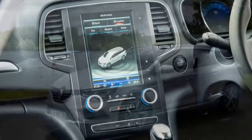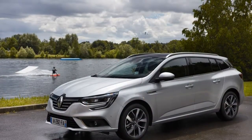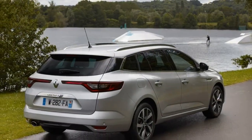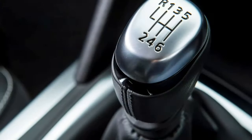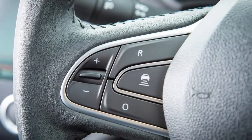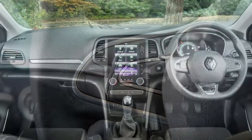Take one glance at the Renault Megane Sport Tourer and there's no mistaking it for just about any other type of car. Sharp details, flowing lines and awareness of detail allow it to be instantly recognizable alongside its most direct rivals. And it's certainly got stiff competition.